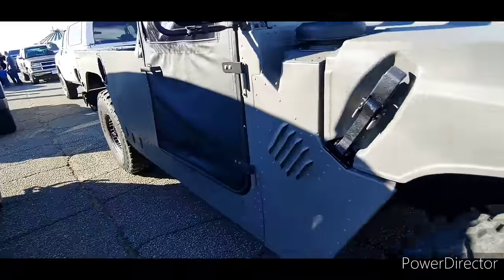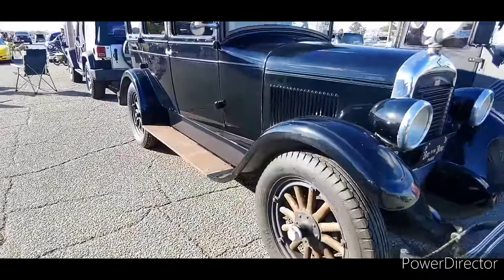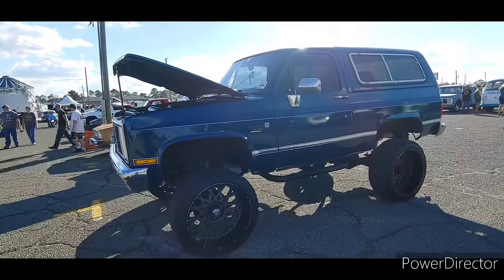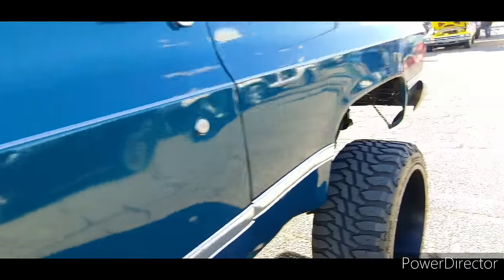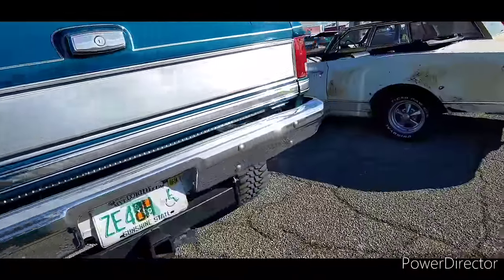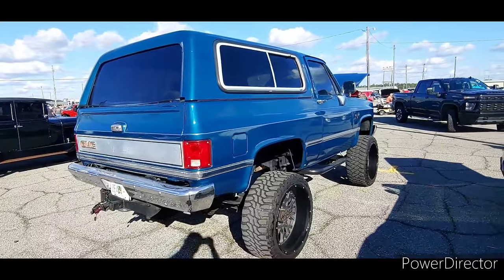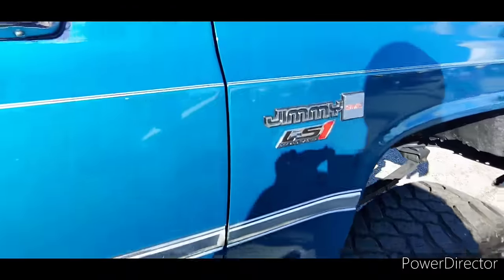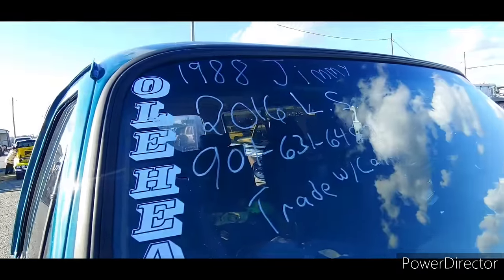There's a number right there. Bad to the bone. I don't see any number on that either. Jimmy, LS1. Oh, man. Some people don't like the jacked up look. What do they want for it? Let's see. Oh, there's no price. You know what that means.